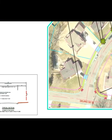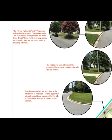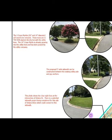So looking at the left side of the drawing, we have photographs of those 2 areas. Okay, in the lower photo, you can see that this is the intersection of Delano Drive. You can see that there are clear sight lines at the intersection, and also there's a potential sidewalk being considered for this side of Delano Drive, which would connect to the sidewalk.